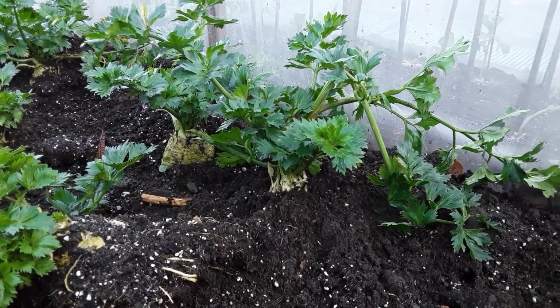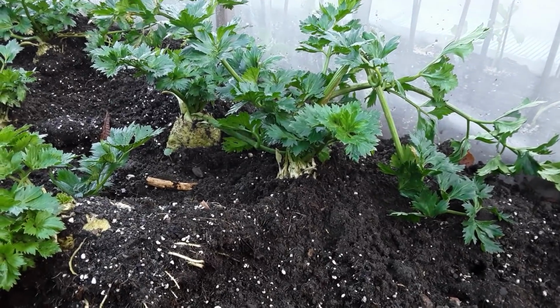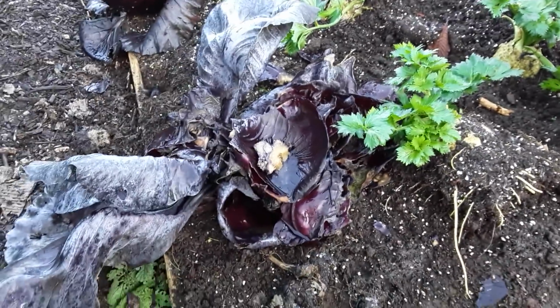And I'll be taking some celeriac with me today. And again, I haven't tidied this up.